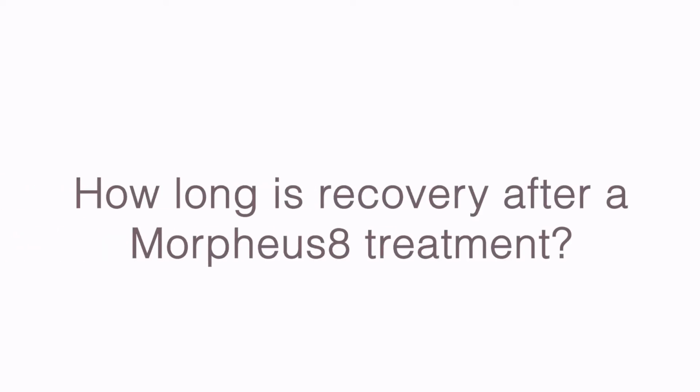How long is recovery after a Morpheus8 treatment? This is one of the biggest advantages of Morpheus8: there's very little downtime. Your face is a little bit red like a sunburn for about a day or 2, and most people are able to resume normal activities after that 48-hour period. You can be red up to 5 days, but the average is 2 to 3.